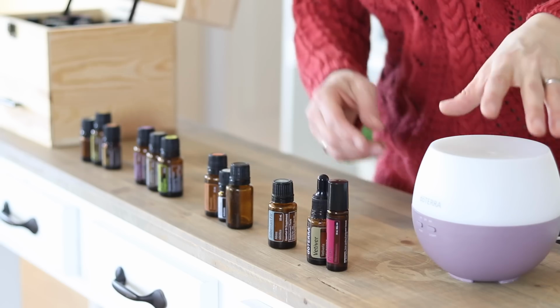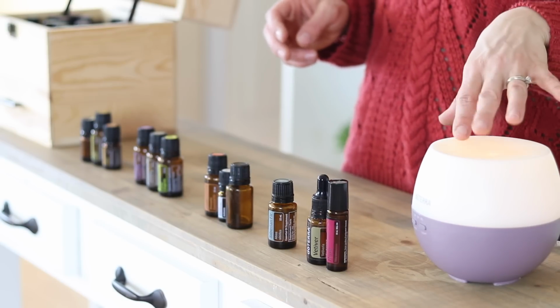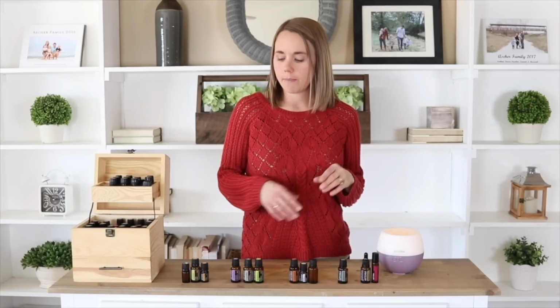Okay, so to start off, actually, I'm gonna get my diffuser going right now because I forgot to turn it on at the beginning of this. The first blend that I'm gonna talk about is one that's going to help with uplifting the mood, helping you to stay happy, promoting positive feelings.